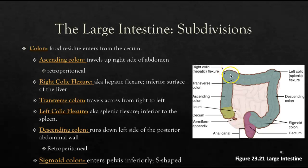So we will move from the right side of the abdomen now to the left side through what we call the transverse colon, and there we have another bend, and this time it is in the upper left quadrant where the spleen is, so we call this the splenic flexure or the left colic flexure. From there, we're going to move down the left side of the abdomen, and this is our descending colon. And once we hit a bend here, this loop of colon is called our sigmoid colon. I forgot to note that the descending colon is also retroperitoneal, just like the ascending colon.